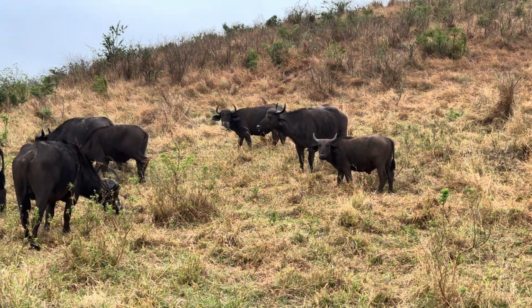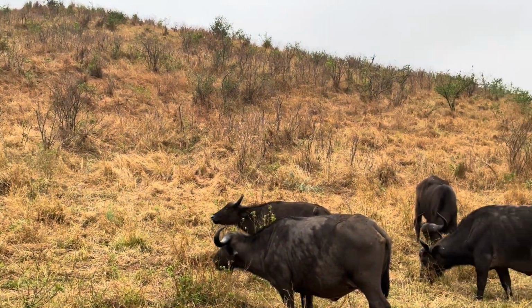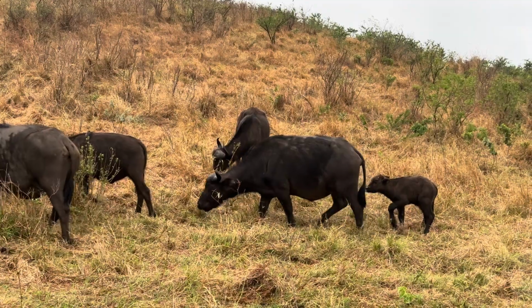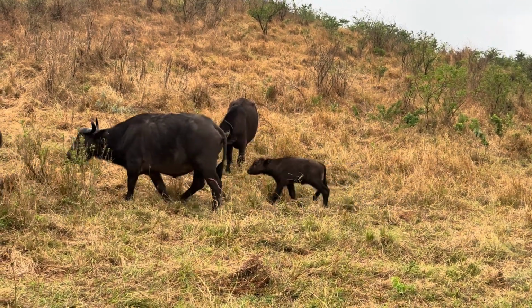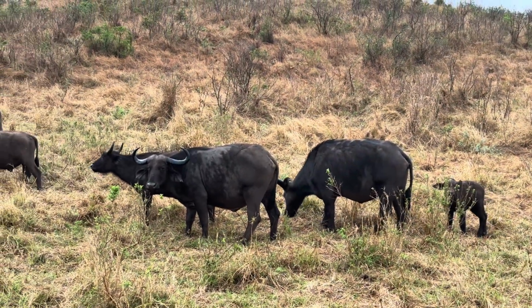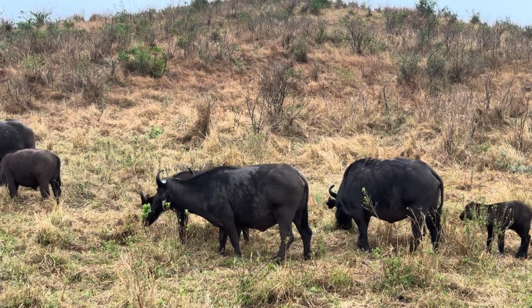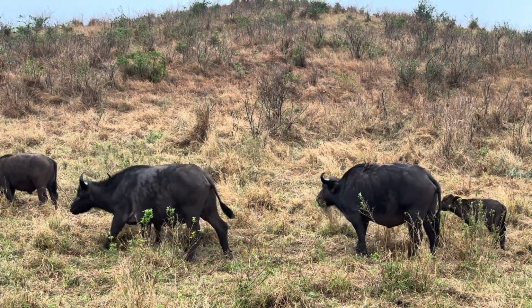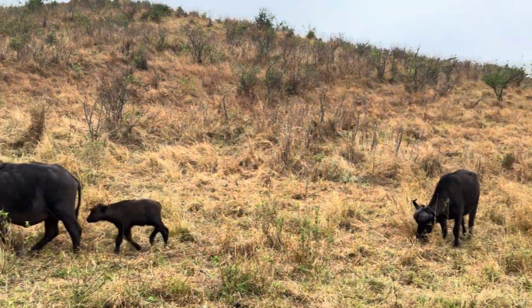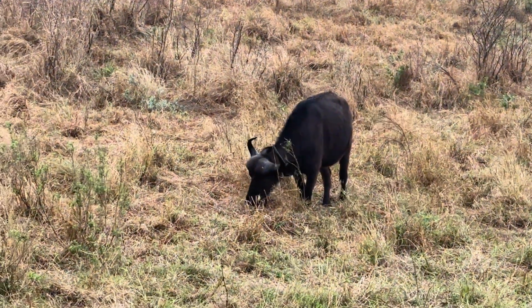Sometimes I think the birds peck too much. Look at the baby. He's so furry. Normally when predators are hunting, they go for the small ones, babies, and the very old ones. So if lions come here, they can make the group panic and run, and then they will select the slowest one.